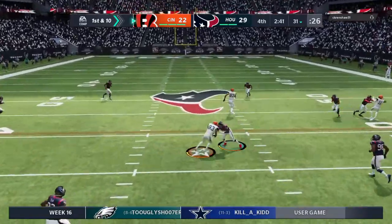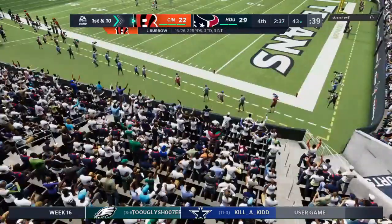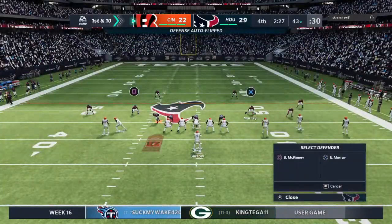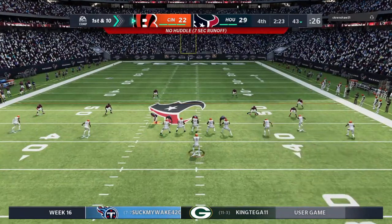Trying to shake off the interception from the last drive. He'll look to throw. Yeah, they get him down, but not before he takes it across the 40-yard line. Solid way to start the drive. 13 yards, picking up the first.